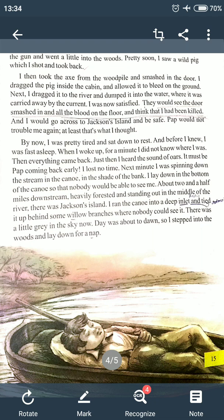And from there he takes the dead body of the pig to the river, and he carries it there dragging. So there is a line of blood straight from the door of the cabin to the river, and he throws the carcass of the pig into the river.